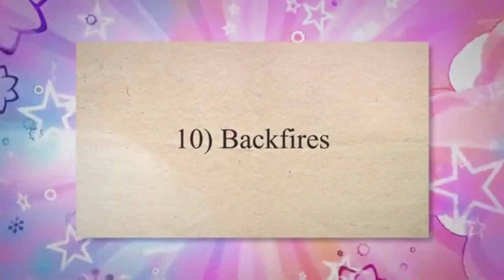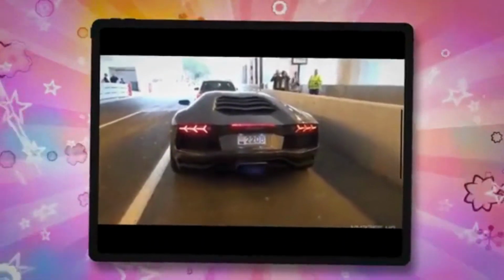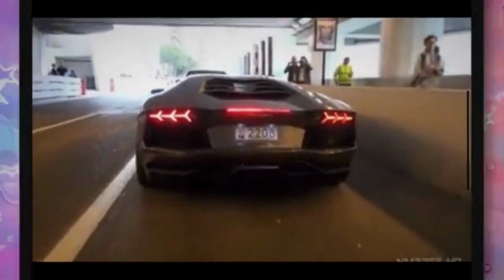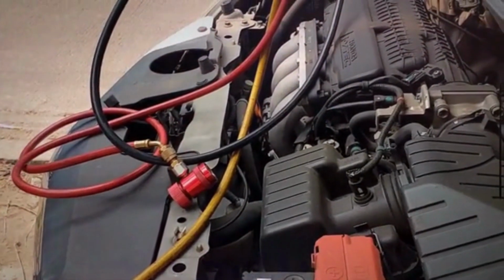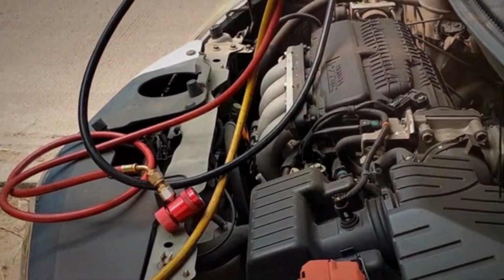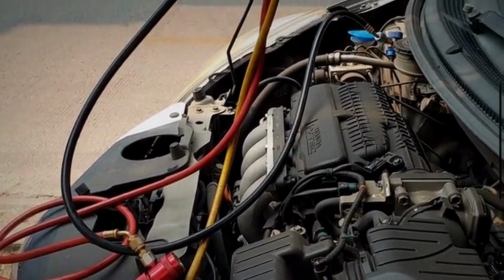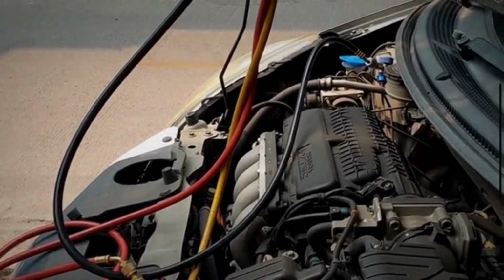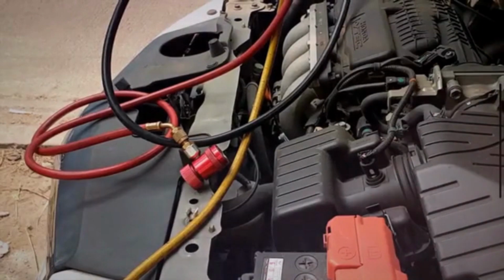10. Backfires. A bad fuel pressure regulator can contribute to engine backfires. A faulty fuel pressure regulator may cause excess fuel to flow through the combustion chamber. Your engine will not be able to burn it all, and the exhaust system will be overfilled with fuel. The fuel will then flow into a hot exhaust system, which will ignite and cause backfires.